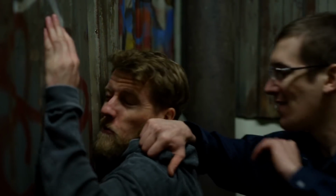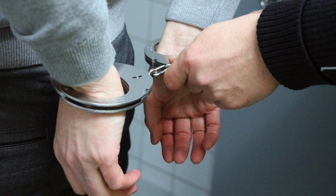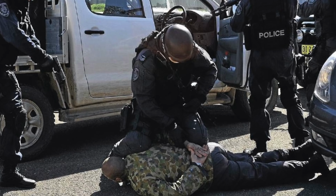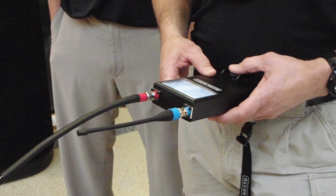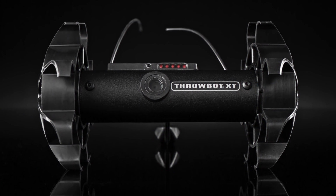Police officers put themselves in life-or-death situations whenever they're tasked with apprehending armed suspects. One wrong move and they may end up with a bullet lodged inside their body. Rockon Robotics recognizes these dangers, which is why they developed the Rockon Throwbot XT.